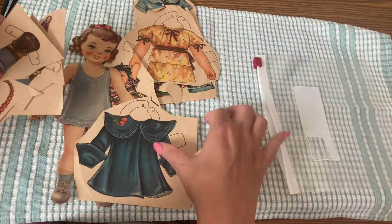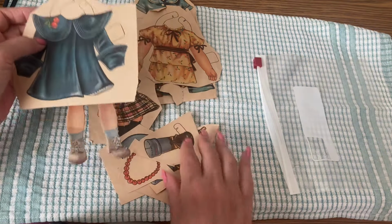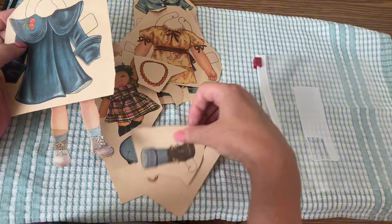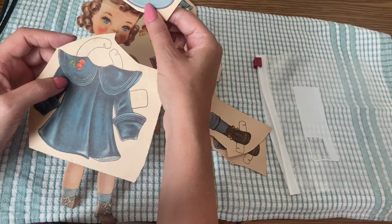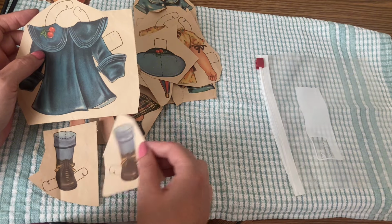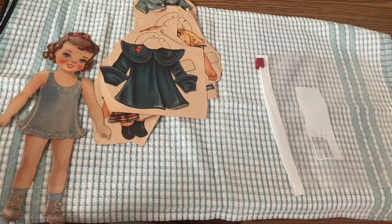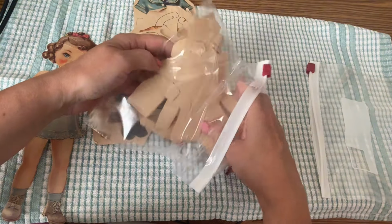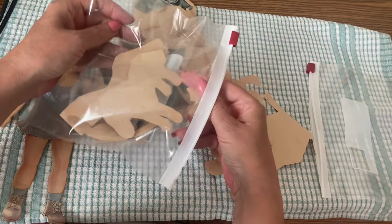Let's see. Now cut out. What a pretty blue coat with cherries and a necklace to wear with it. A red bead necklace. An umbrella in case it rains and a matching hat. And these were the shoes to go with that. How sweet. So then these went together and then they are cut out so we can get a good idea what we can dress her. Let's put it that way.